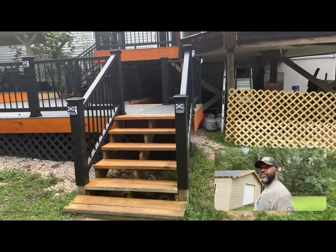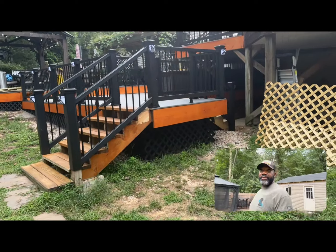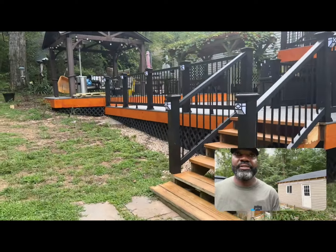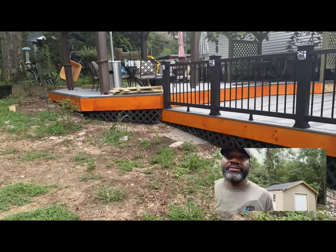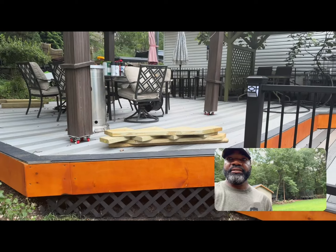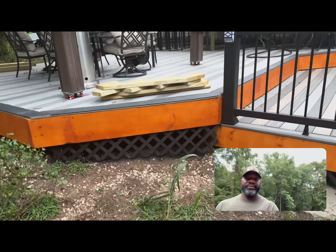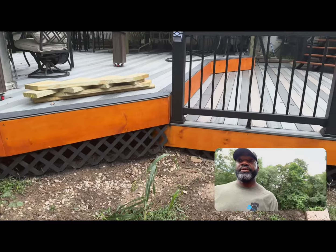See, on this side as well. So really and truly, the only thing I have left to do on this deck is add a set of stairs right in this little section, only because it's a little bit higher right here, and that way people can just walk down into the yard. So you see the stairs set up already. That's the next thing I have to do.